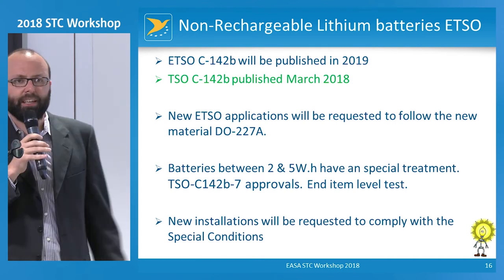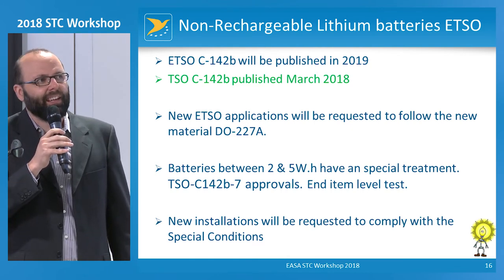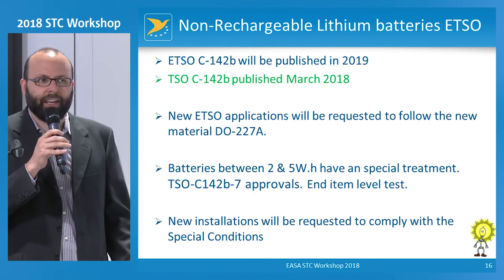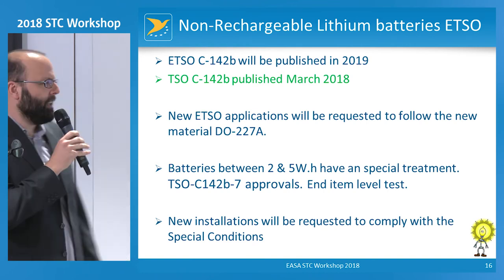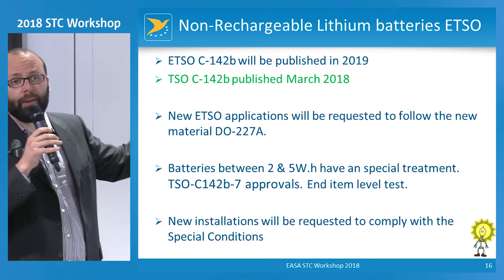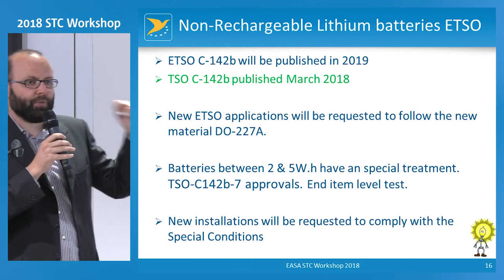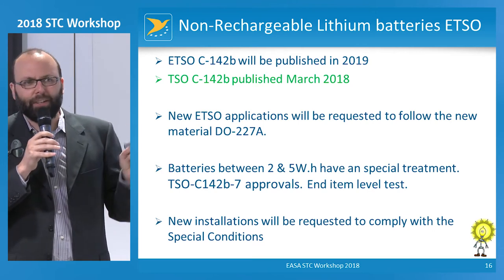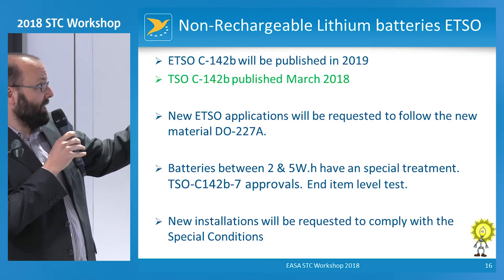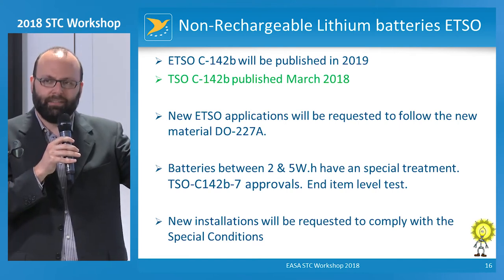There is one point that is specific for non-rechargeable batteries, which tries to simplify the case of the small batteries that are typically used in avionics as backup batteries, between 2 and 5 watt hour. For these batteries, at TSO level, there is a -7 approval that is specific and focused on end item level. The particularity of this TSO -7 is that it is linked with the product. So when you have a TSO -7, you cannot use it to install a battery in another equipment.